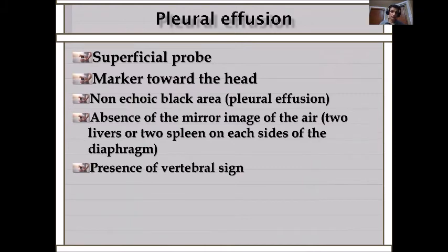Let me wrap up a little bit. We have A lines and B lines. A lines are air; they are transverse, a repetition of the pleura. When there are more A lines, it's a pneumothorax. When there is no pneumothorax, there is sliding.